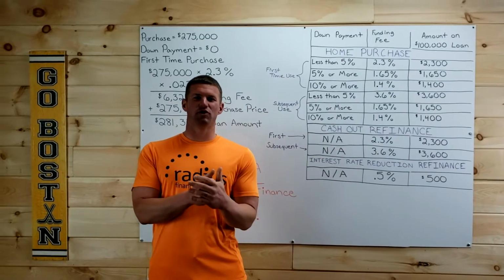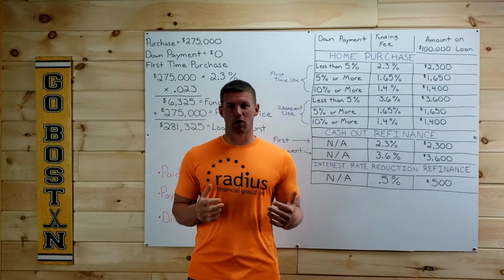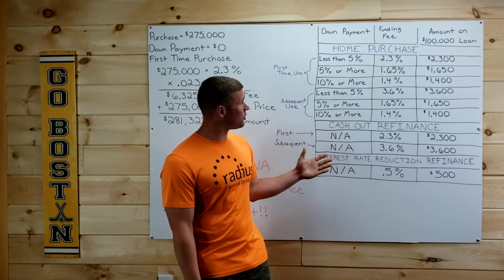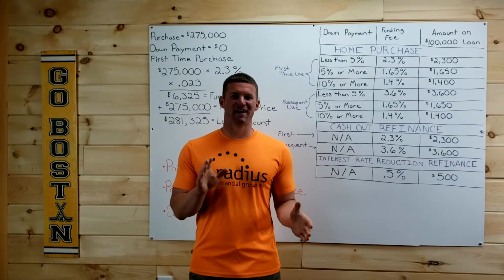So today we are talking about VA loans, and more importantly, we're talking about the VA funding fee, right? What it means, how it's applied, and all that. Now, if you look to my left, your right, you'll see this massive chart broken down. Don't worry about it. Don't get intimidated. We're going to go through everything.